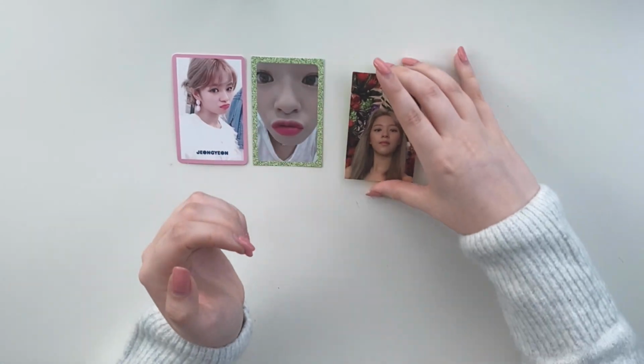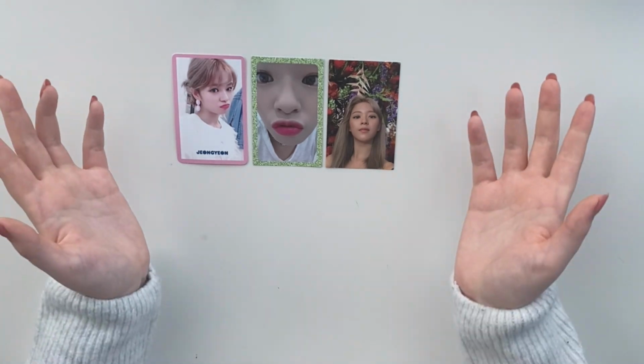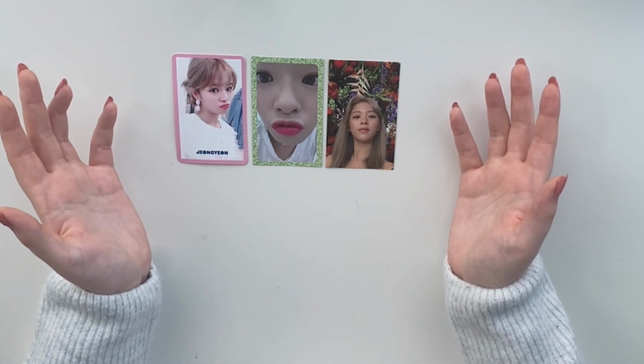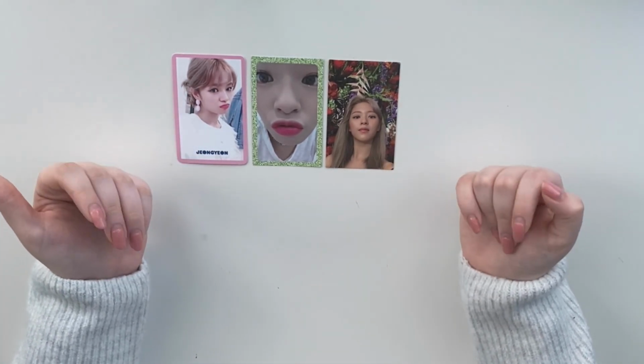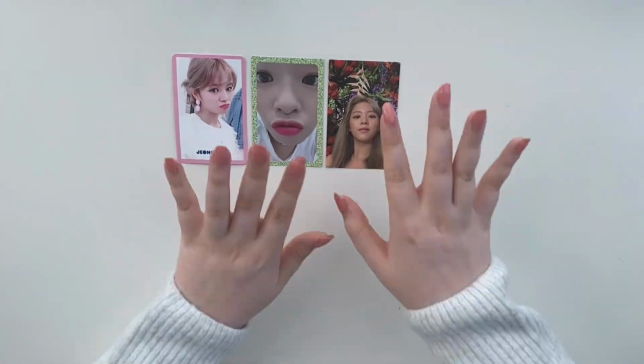So yes, these are my 3 favorite Jongyeon cards. I cry every time. I love collecting Twice cards. Oh my god, I love my Twice collection.